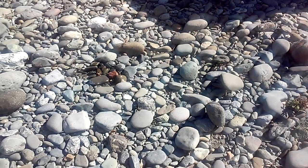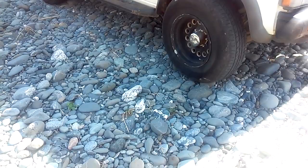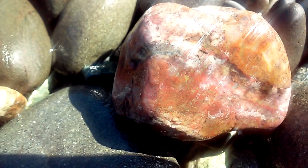Alright, sorry about the wind, but this is something almost every rockhound can really relate to. You just make it back to the car and spot a cool rock. Look at that. Get right in on that. There's some chalcedony. There's some pluming going on.